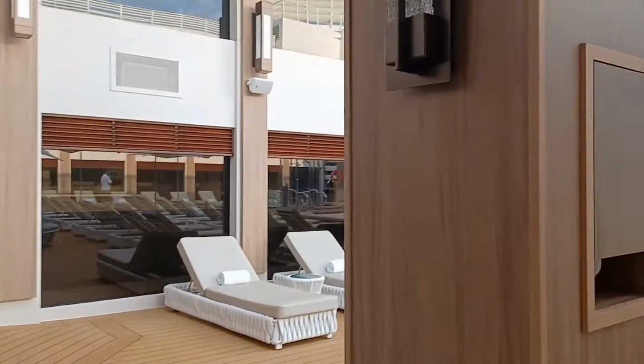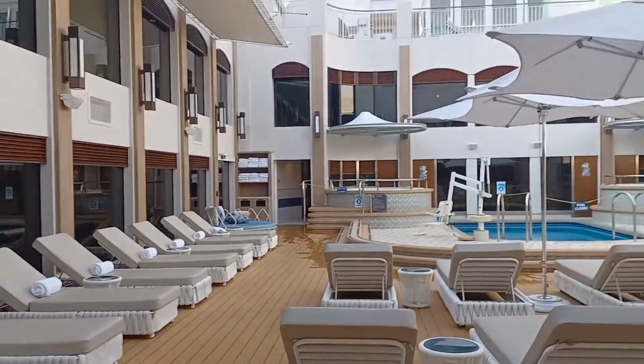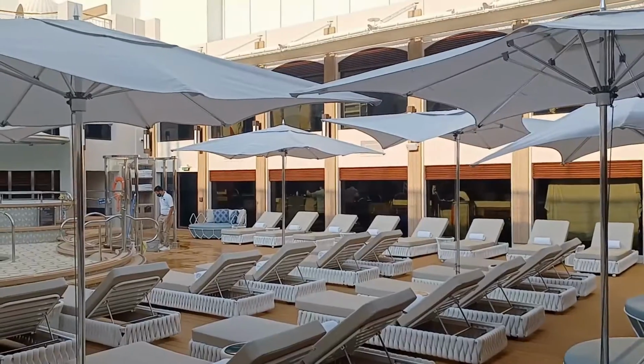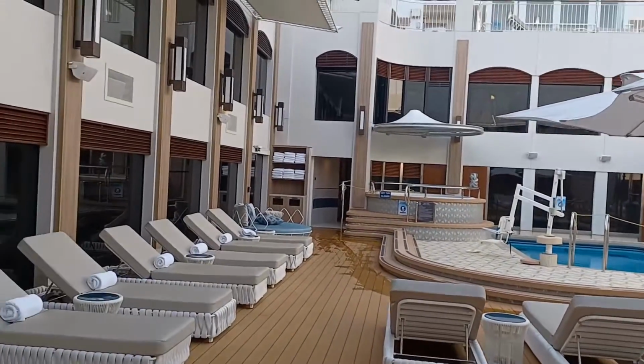As part of the refurbishment for 2021, the main sun deck has had some major renovations. I'll cover those during the video. The first thing you're going to see that's very different is the loungers. These are all brand new, and while they are soft and comfortable, they have some drawbacks.